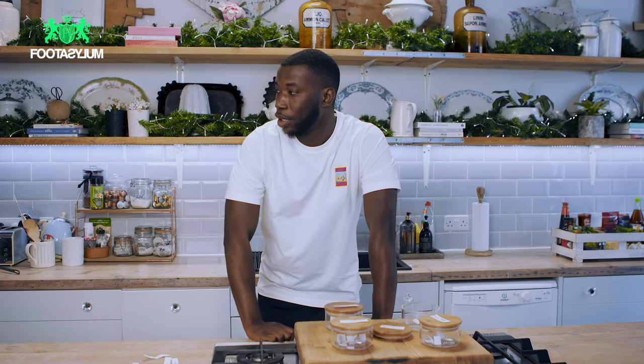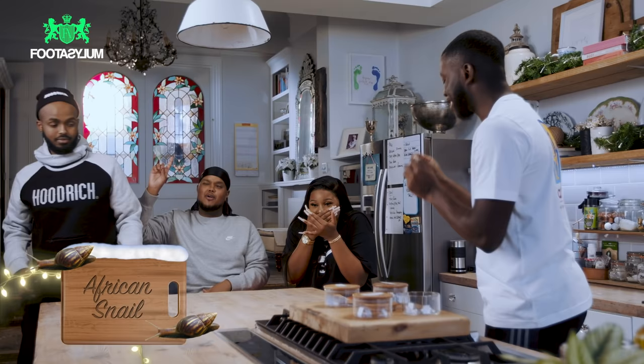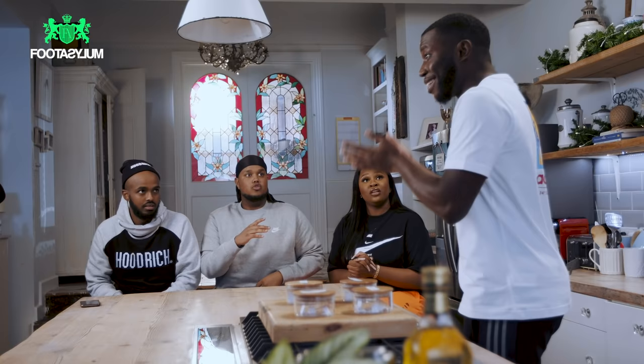What's that? I never knew that they have these things in Africa. African snail. African snail. I'll be honest. Now, is this racism? I'm eating that. Me and Nella, we're gonna chill back. On a diet, Chunkz, you're getting worse. Last time it was gizzard, now it's African snail. So that's what you get.